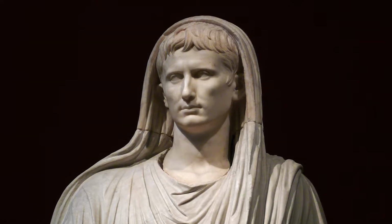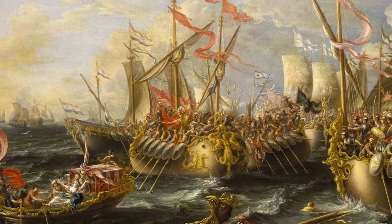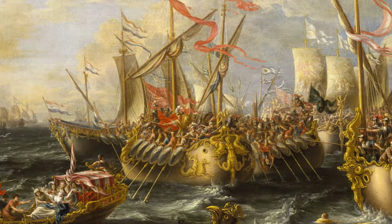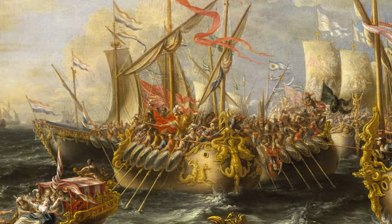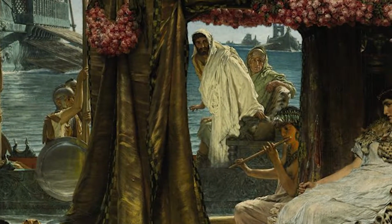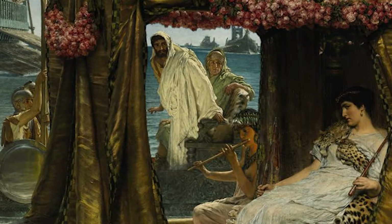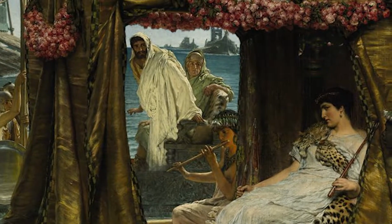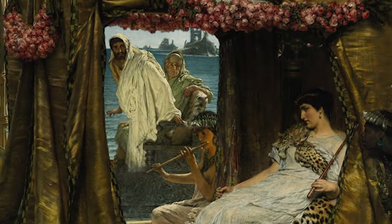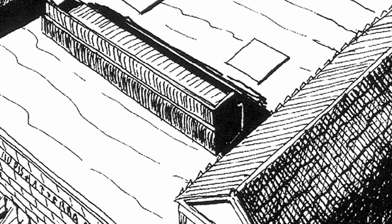And the event that propelled him into being sort of alone in power was the Battle of Actium. It was the final battle of a summer-long war that he fought between himself and Cleopatra and Mark Antony. The battle was fought off the western coast of Greece at a place called Cape Actium. When that was all done, he was alone in power and reformed the Roman state into the Roman Empire.